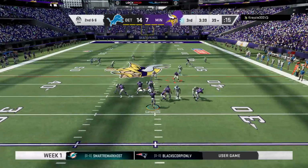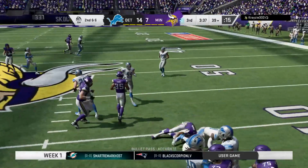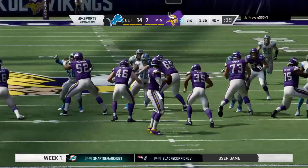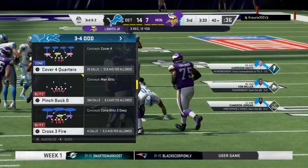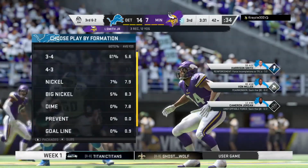Looking to throw, Garoppolo. And this one complete to Smith. And to the 42-yard line here and brought down there. Only 3 yards on the catch. It's 3rd down.